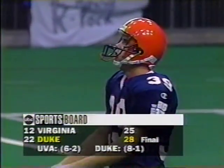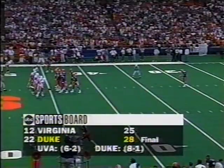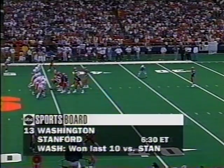A&M was stunned last week by SMU. Duke bounces back to beat Virginia today. What a shocker that is. Bit of a surprise, huh? Yeah.